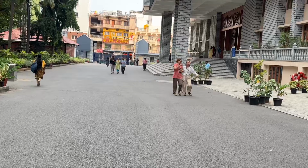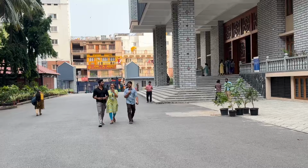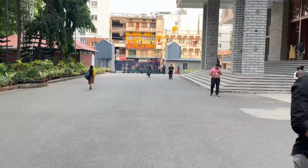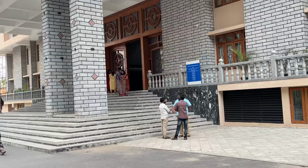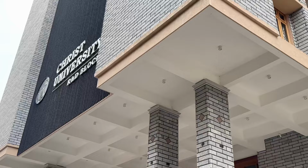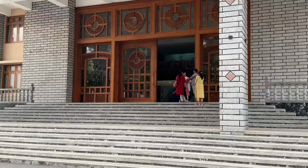So this is the R&D block, a very beautiful block with English-style classrooms and all. Everything is like professional classrooms. Actually, this is the first showing, but I don't know if we will be allowed inside. So maybe next time I'll show you inside. R&D block of Christ. I'm not going inside. So this is the back gate. So that's it, guys.